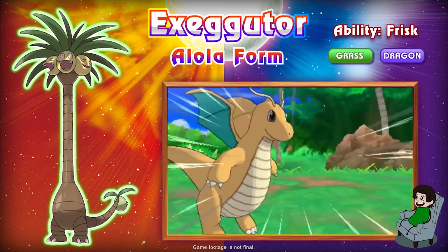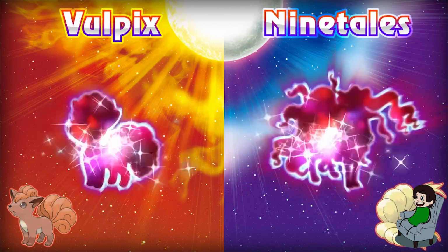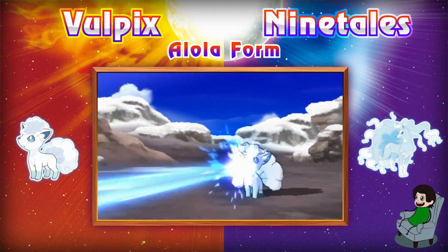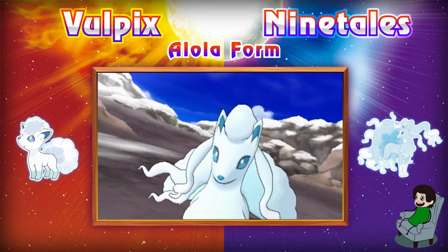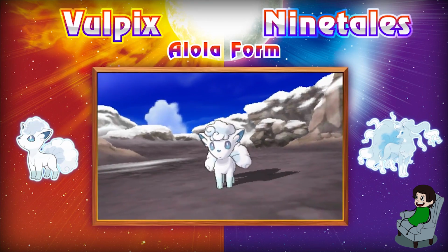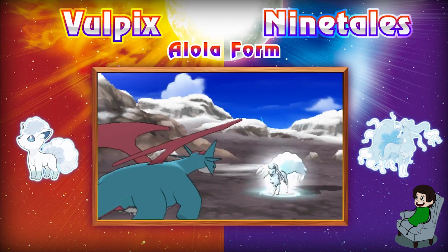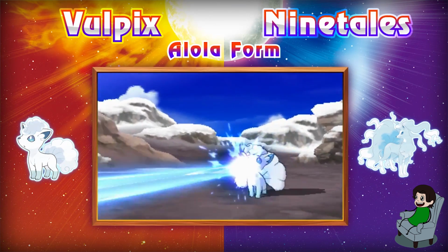But next up, we're going to talk about Vulpix and Ninetales, who have gone completely reversed in their new Alolan forms. They've adapted to the environment of the island by becoming Ice Fairy instead of fire types. So very interesting, complete reversal. Vulpix and Ninetales are Ice Fairy, and they have the ability Snow Cloak. I think this is really, really interesting. Ice Fairy is a decent typing. It's not amazing defensively, but it's a very good typing. It's very anti-dragon, which is quite interesting, and really cool to see Vulpix and Ninetales with these really beautiful new Alolan form designs.